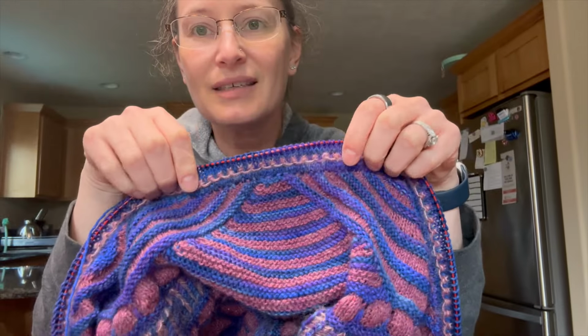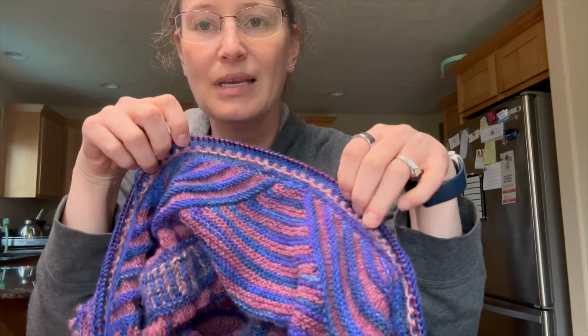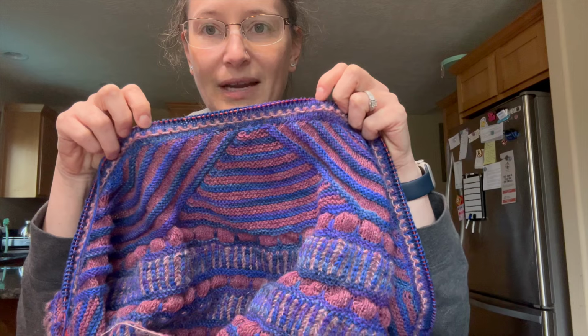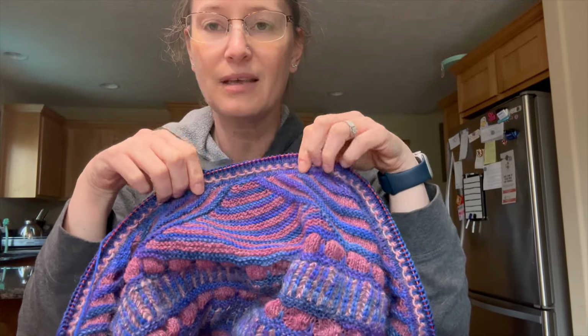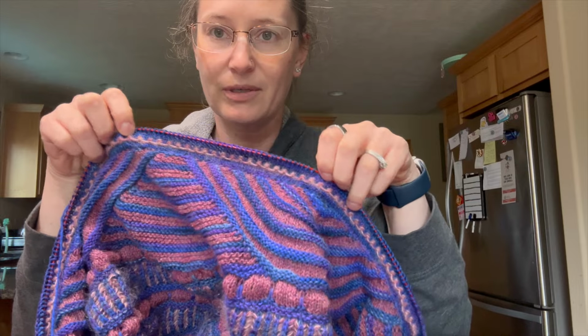And from what I know of a classic bauble, I would not say these are baubles. That being said, I really like the way they look. And I'm going to do this 2 more times, so I'm going to have 3 bauble stripes. And I'm very excited. They're a little bit slow going, but I like the effect. And I definitely will keep going.